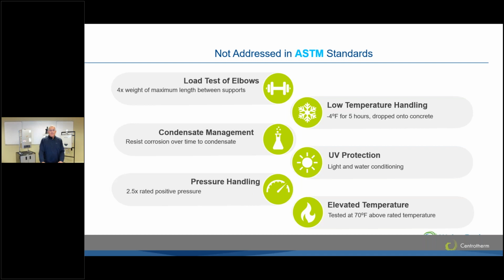UV protection. All right, if the pipe is sticking out and it's going to be in the sunshine, which we know it's going to be, PVC will start to break down. It's plastic. So we have to pass a UV protection standard. And again, elevated temperature. In order to get a 230 degree rating with our polypropylene pipe, our Centrotherm venting system, I have to pass 70 degrees hotter temperature. That means 300 degrees. This pipe won't soften until 302 degrees. Nobody's running their systems at over 200 degrees here. So, this is a venting material. This is what you want to use.